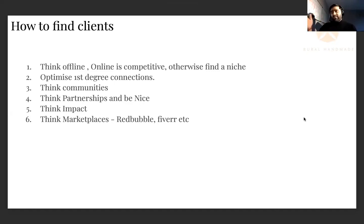I know there's a talk right now about web 1.0, web 2.0, web 3.0. All of them literally still live in web 1.0. And so word of mouth, I think, is your biggest takeaway, and kind of just specialize in that, which brings me to optimizing first degree connections. Really, it's all about first degree connections. As you speak to people that you know of, you can really understand what problems they're trying to solve, and then you can find a niche to offer a solution.